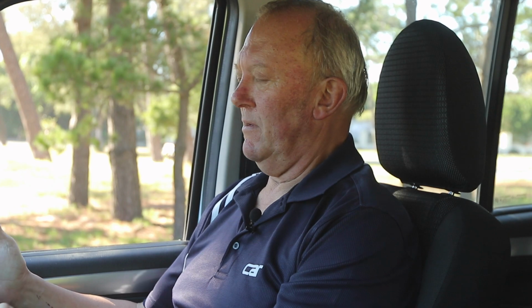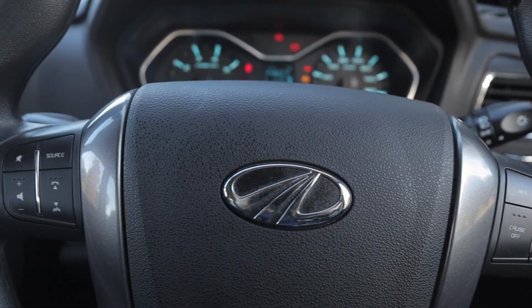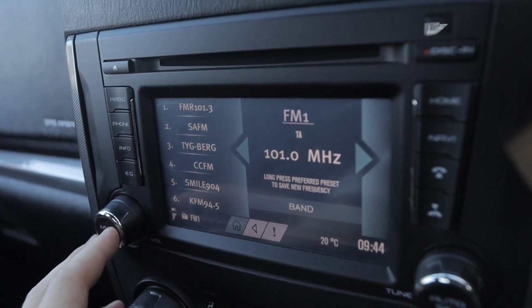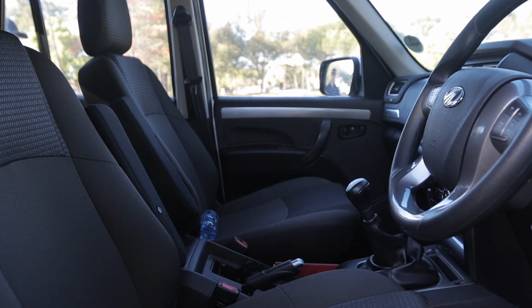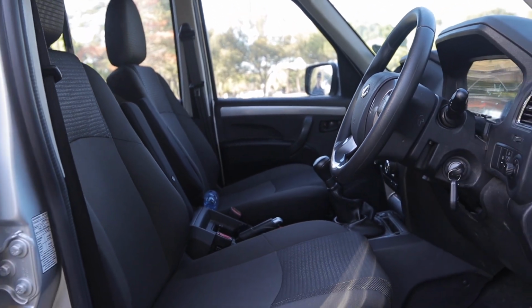Nikesh, I like the cruise control. The steering wheel is very attractive. It's just a pity there wasn't a leather cover. That would really be a nice touch. Everything else is very straightforward, easy to use, touch screen. The 4x4 selectors down here, the armrests are great. These are nice armrests. And there's lots of headroom and lots of space.